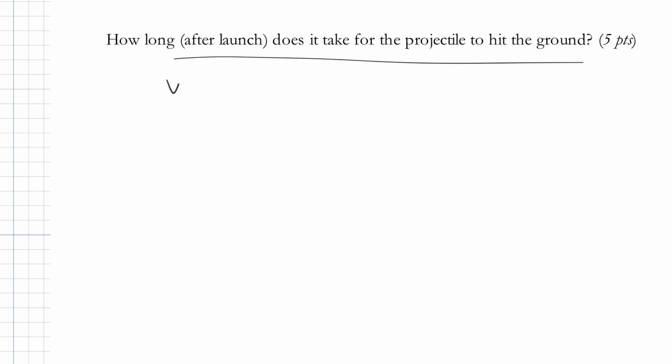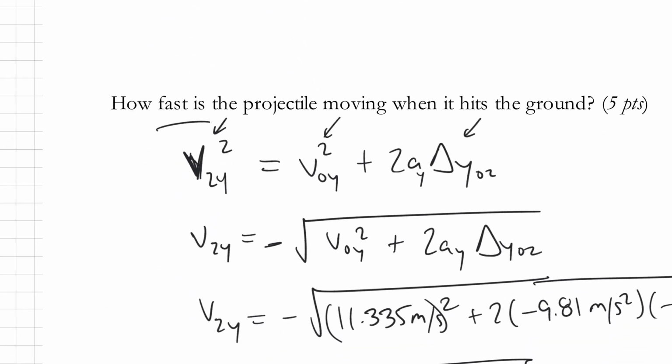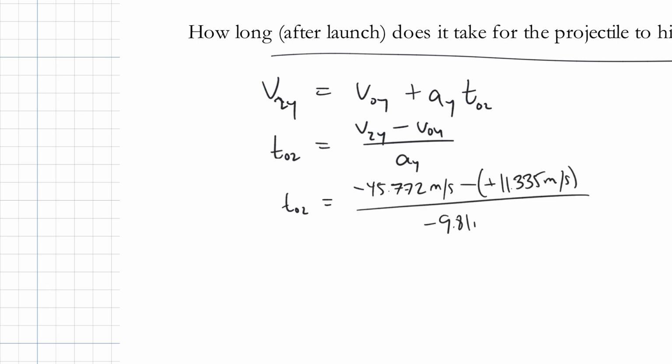To get the time, it's almost always the same equation over and over again. v2y equals v naught y plus a_y times t, and that t is going to go from 0 to 2. If I rearrange this, t from 0 to 2 equals v2y minus v naught y divided by a_y. So t02 equals negative 45.772 meters per second minus the initial velocity, which was a positive 11.335 meters per second. The acceleration in y is negative 9.81 meters per second squared.